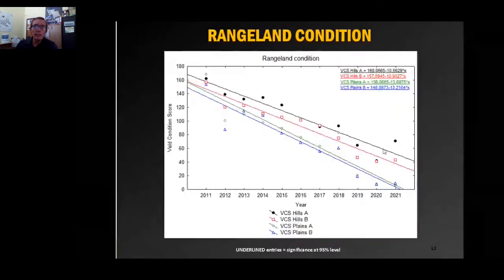So if we look at what happened to rangeland condition over this period, as calculated with the veld condition score, you'll see that there was a significant decline in rangeland condition in all the habitats up to present. If you look at the slope of the plains habitats, which is in green and blue, you'll see that the slope is slightly sharper, indicating a faster decline than the Yule's habitats, but all of them declined nonetheless. And for interest, if you look at the veld condition score, you'll see that some of the habitats are approaching zero, indicating that there's very little live perennial matter left.